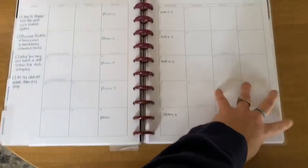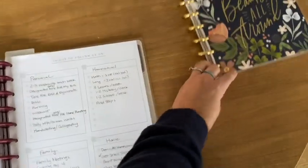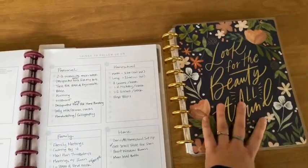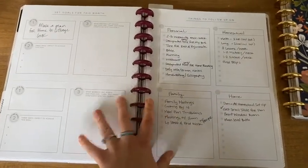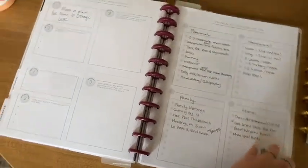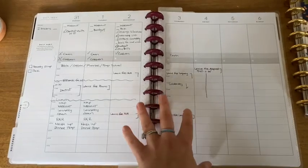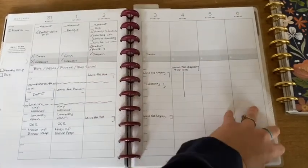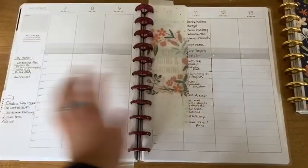I kind of have been going back and forth to these two, mainly using this. This is a classic, but this is the big, and I just love this setup here. And I have really been enjoying trying to figure out hourly stuff. So I definitely found this helpful.